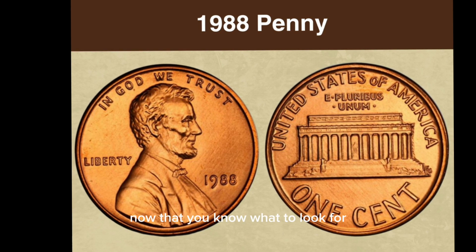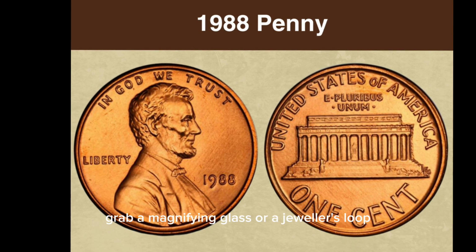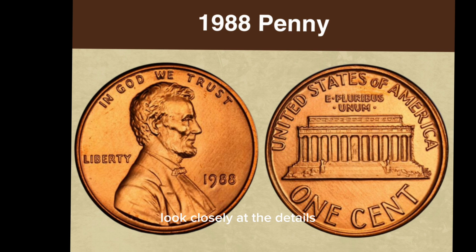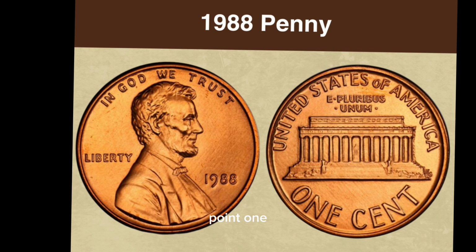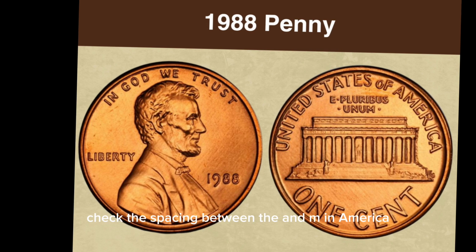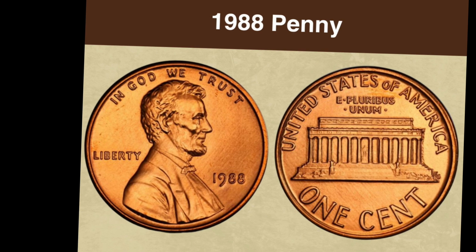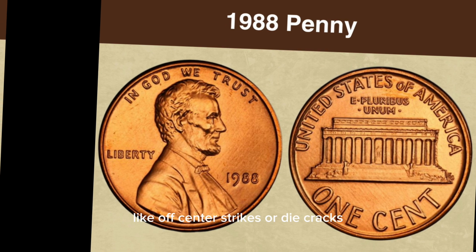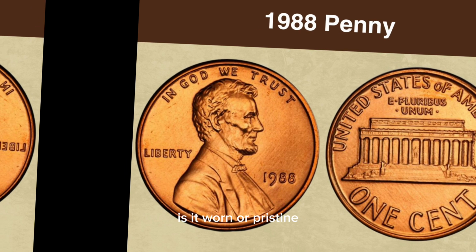Now that you know what to look for, let's talk about how to examine your coins. Grab a magnifying glass or a jeweler's loupe. Look closely at the details, especially the letters on the reverse and the overall condition. Point 1. Check the spacing between the A and M in America. Look for any doubling on the letters or numbers. Inspect for errors like off-center strikes or die cracks. Evaluate the coin's condition. Is it worn or pristine?